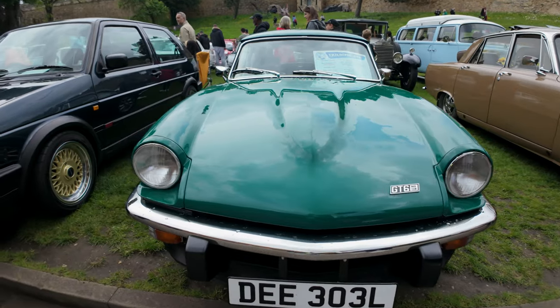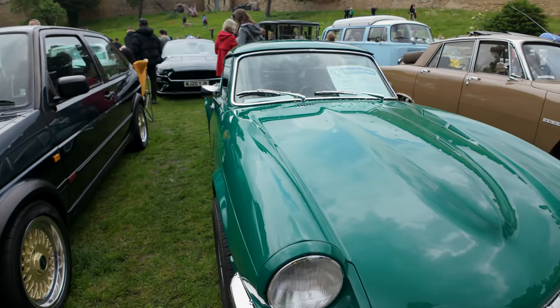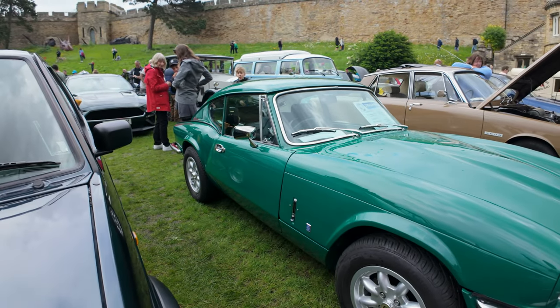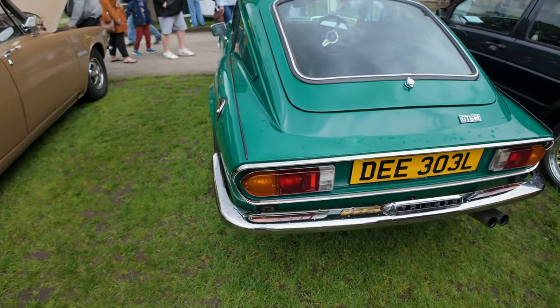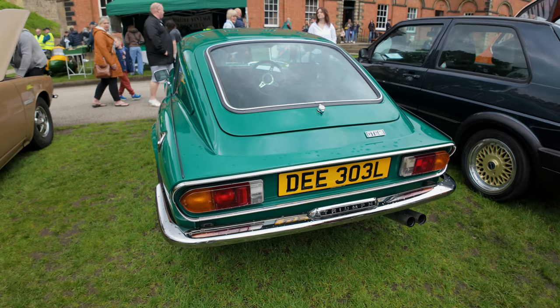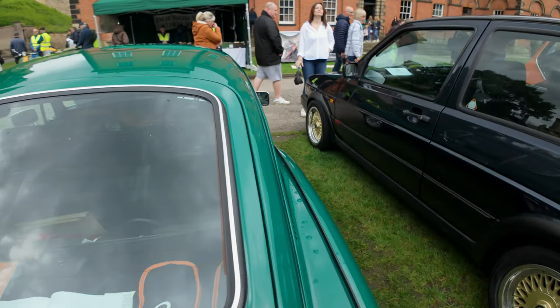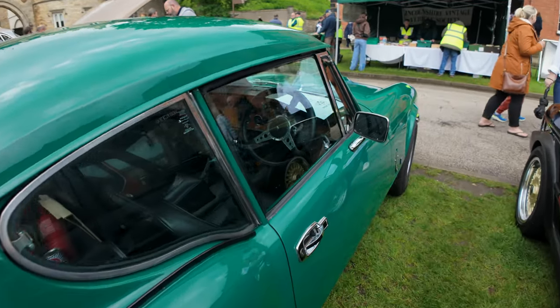Triumph. I'd struggle to get in and out of that. You would, yeah. You'd struggle to keep it on the road as well. It's nice, that is. I like that. Nice. Nice, that is.